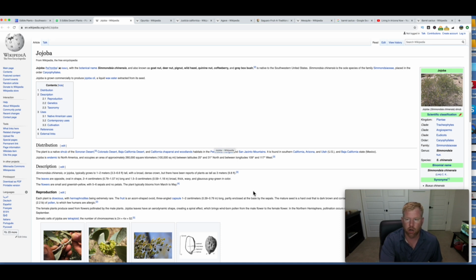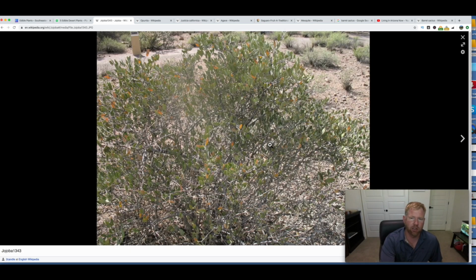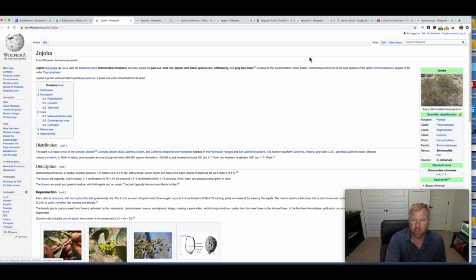So one of the very first plants that I want to talk about that you can eat is a jojoba. Some call it, it sounds like a jojoba, but it's a jojoba tree. Basically, it looks like this, okay? You'll see them all around different parts of Phoenix and the desert, but it produces a little bean, and you can actually eat the bean.